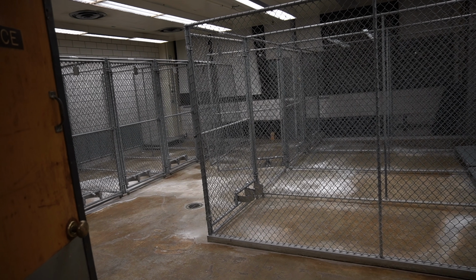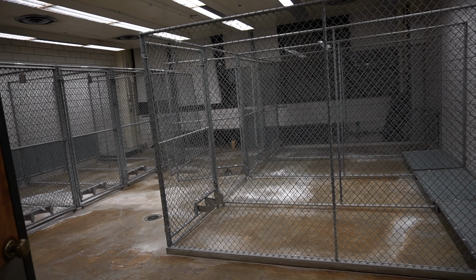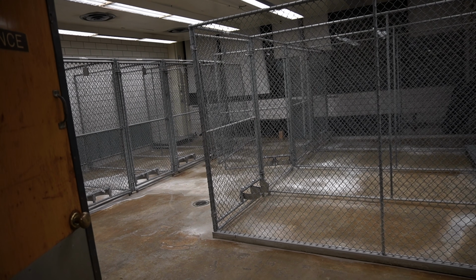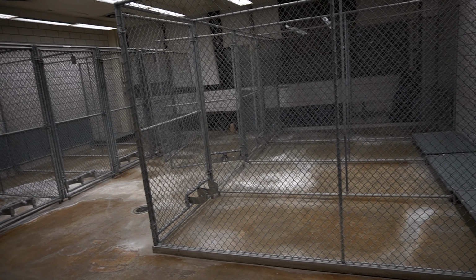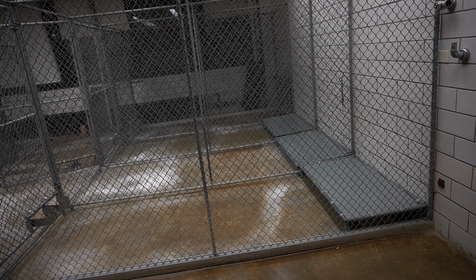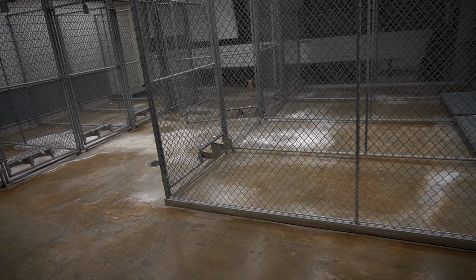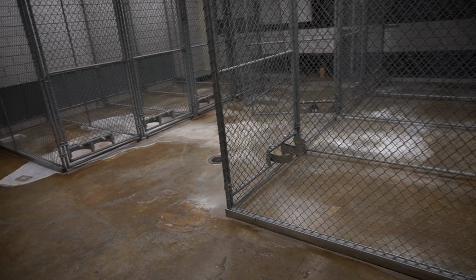Interestingly enough, this place still has power on, as you can tell, and we are heading into the kennel section. So this is where they would keep a lot of the animals that they were basically doing research on, and they'd be staying in here. You can actually see there's like, I'm assuming, the little cots probably if they were gonna sleep.